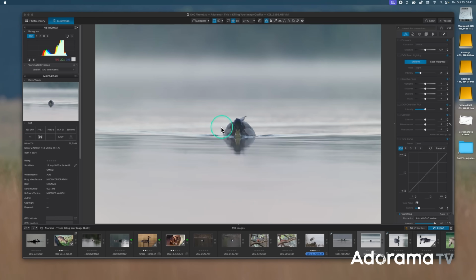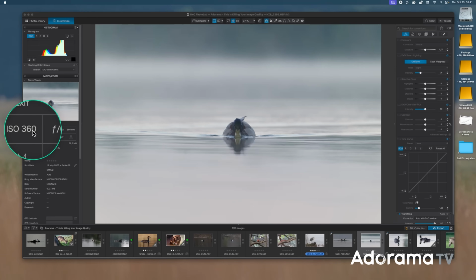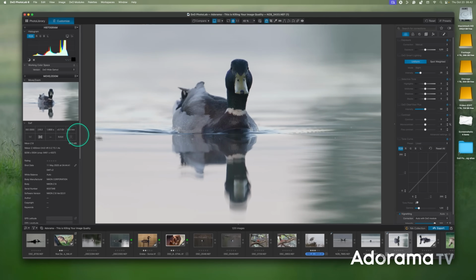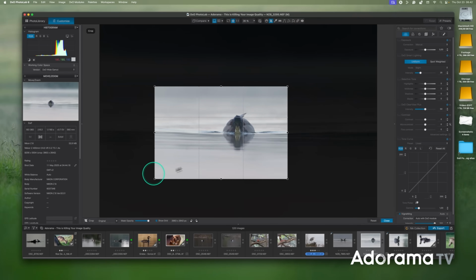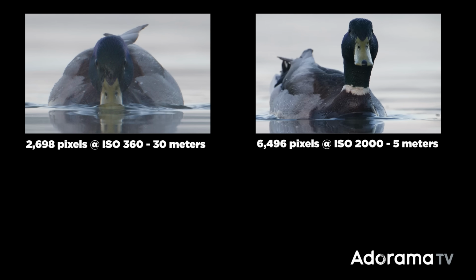So the first one, it's still far away, and as you can see, we had ISO 360. We would have to crop this image to be able to compare it with this one, where it's much closer to the camera, and this one is taken at ISO 2000. First, we have to get them more or less the same size. And for the first image, that would mean cropping in quite a lot. So the difference is striking. With more than double the amount of pixels for your subject, you beat even shooting with a much lower ISO.